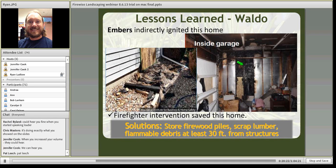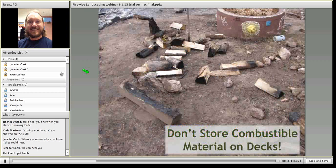So in this case, simple proper storage of firewood, which I'm going to point out in a second, would be key for protecting this home from embers. So here's another example. This is a house that I was investigating. I was up in Boulder County in the foothills, and I came up and found all this firewood that was thrown out on the ground. And what we actually had was a garage fire up in this section here, up in the top left corner. And the house is down over here in the bottom right corner.